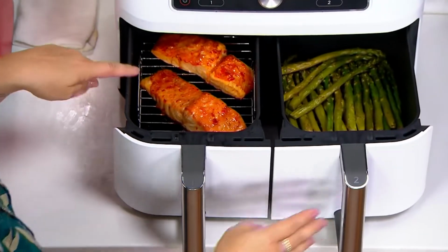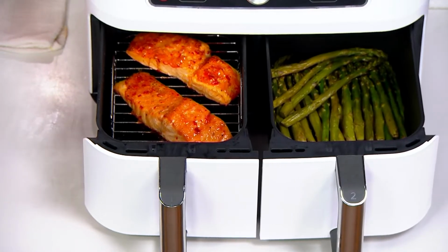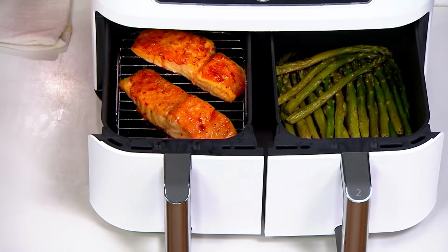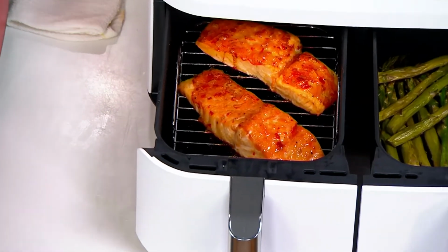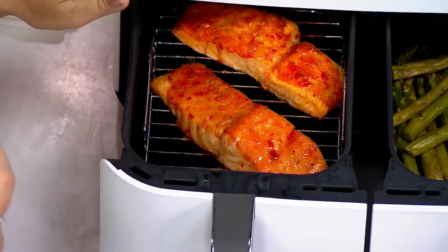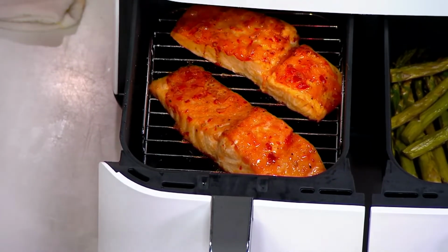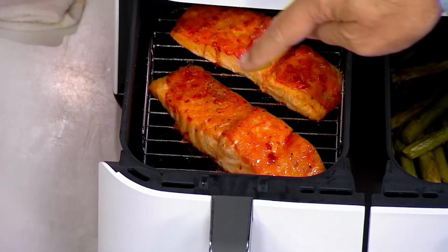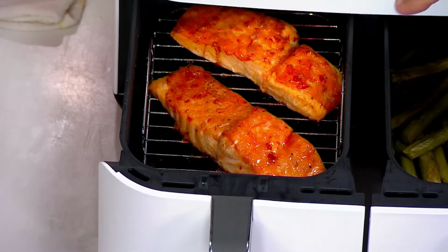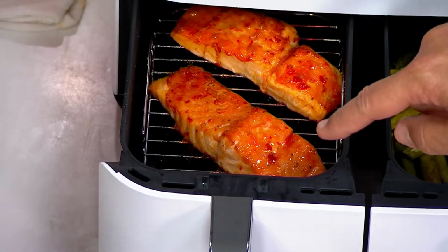I'm hoping you can see these bubbly little glazed tops of the salmon. Now that rack that you've got in there raised it up. So this allowed the air to go all the way around it, nice and close to the broiler, and we're actually using broil here. So it goes up to 450. This isn't just your average air fryer. This goes up to 450 degrees. Is this teriyaki sauce? I think it's a miso glaze. What kind of glaze? Is this teriyaki? Thai chili. Oh, it's Thai chili.